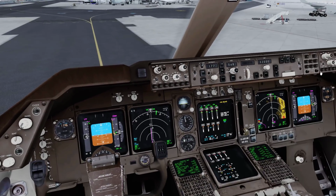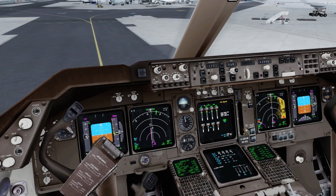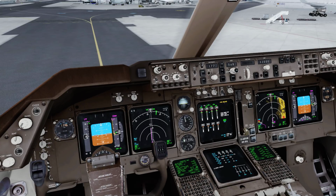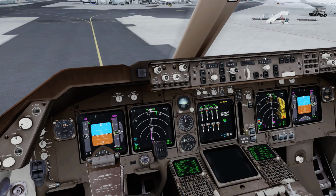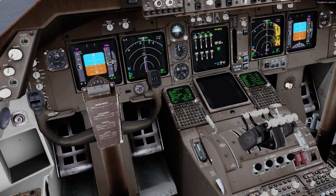Let's go and do the flight control check. Full left, full right, all the way down, all the way up, full left on the rudder. Right on the rudder, all the way. Good, good, good. Right, bring a bit of engine power, at least the parking brake. Should get a trim of 7.2 up. Let's put that in there. That's looking good. And I'll get the flaps down to 20 as well.